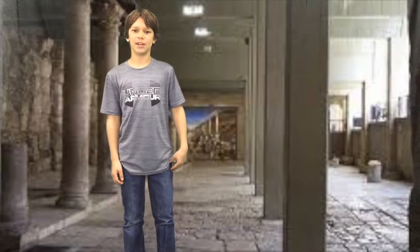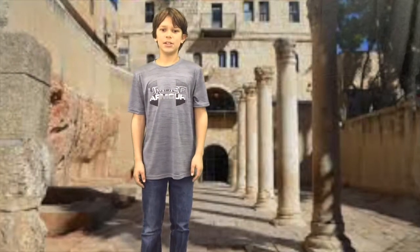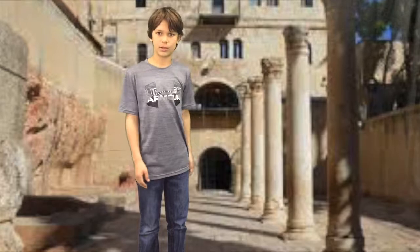Hi, my name is Jin, and I'm going to tell you about the Cardo in Israel. The Cardo is located in Jerusalem in the Jewish Quarter. As you can see, the Cardo was below the other land. This is because it was built in the Roman time and covered with dirt and rubble.